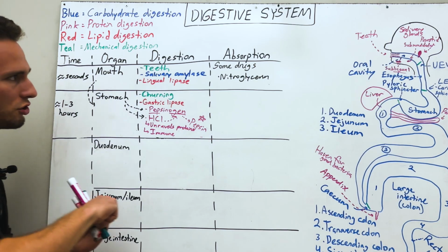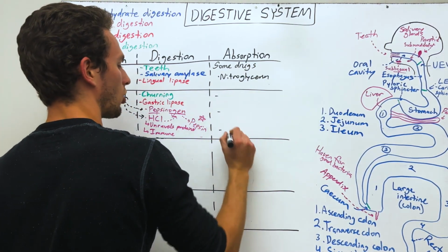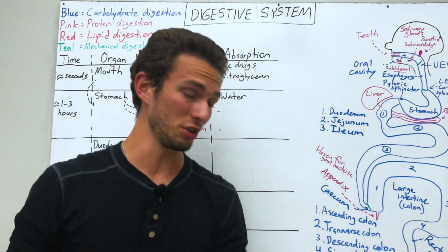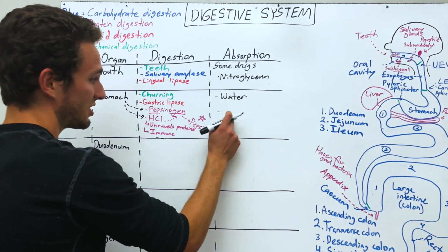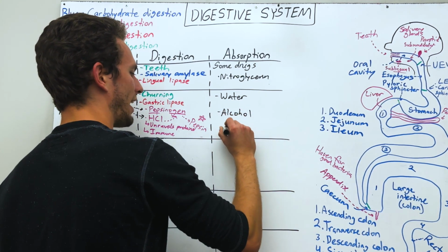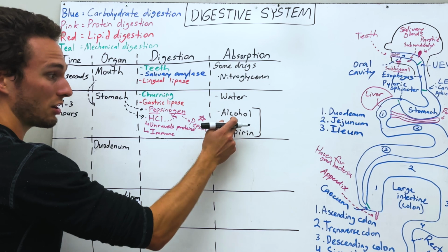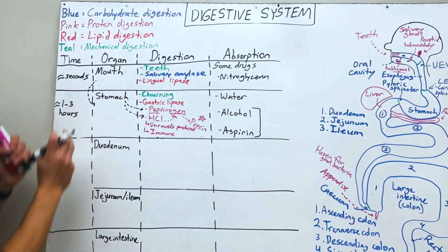Now the stomach will also do a little bit of absorption. There are three main things I want you to remember that the stomach absorbs. One being water. And this makes sense because if you've ever just chugged a big glass of water, you usually have to pee relatively quickly. That's because the water gets absorbed quickly in your stomach. The second thing being alcohol, and the third thing being aspirin. And this makes sense because although contents aren't in the stomach for that long, you can usually feel the effects of alcohol and aspirin relatively quickly because they're being absorbed directly through the walls of the stomach.